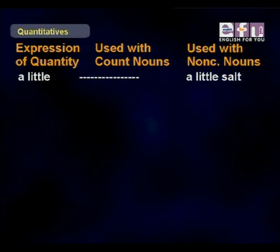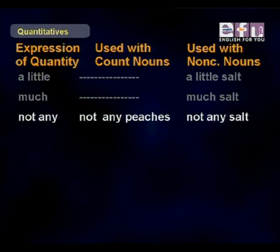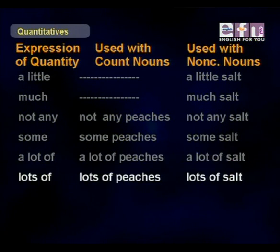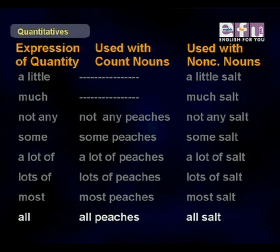Now we have expressions of quantity used with non-count nouns. These are a little salt. Much salt. And now these expressions can be used with both. Not any peaches, or not any salt. Some peaches, some salt. A lot of peaches, a lot of salt. Lots of peaches, lots of salt. Most peaches and most salt. And finally, all peaches and all salt.